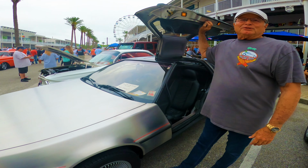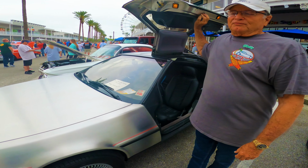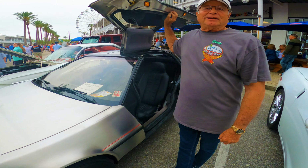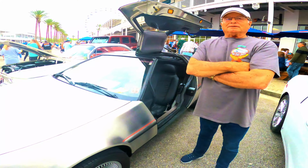It's an '81 and a half DeLorean, serial number 1040. I've had it for 30 years, and it has just 7,000 miles on it. Very cool.